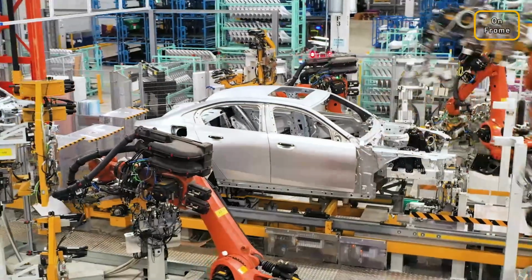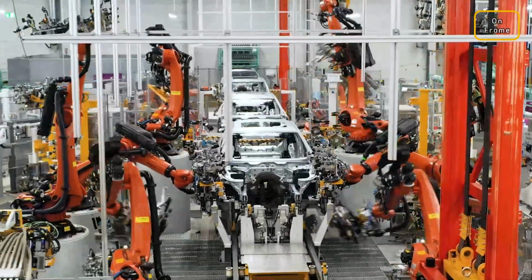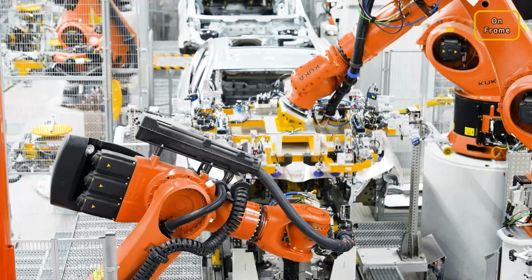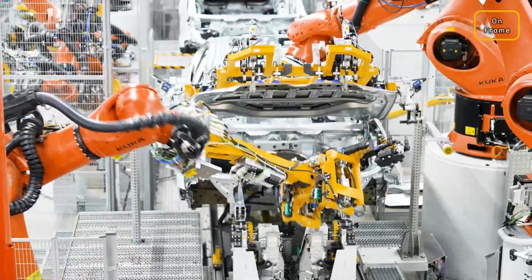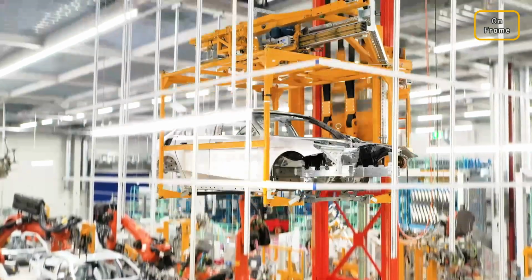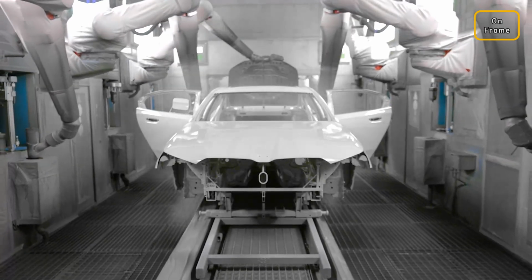This ensures that the welds and joints will perform as expected in real-world crash scenarios, providing maximum safety to occupants. Body in white inspection. The completed body shell, now referred to as the body in white, undergoes a comprehensive inspection. Advanced 3D measurement systems and skilled technicians meticulously check each weld, seam, and joint to ensure everything meets the strictest quality standards.